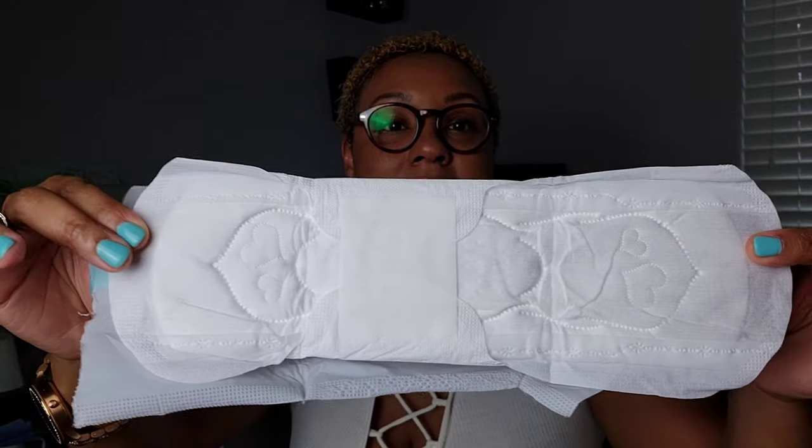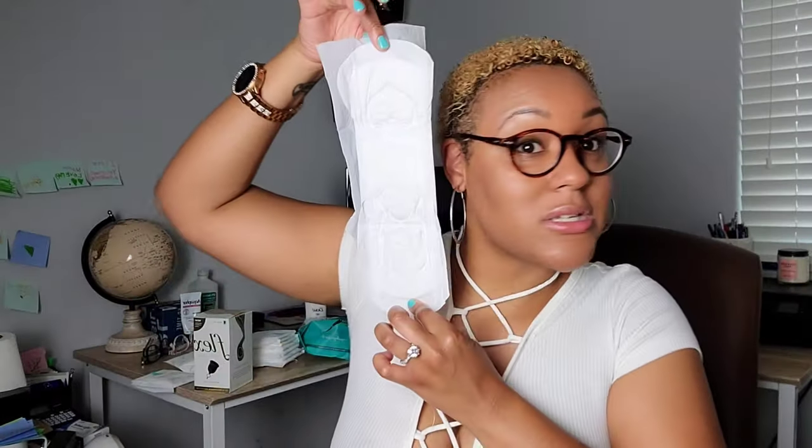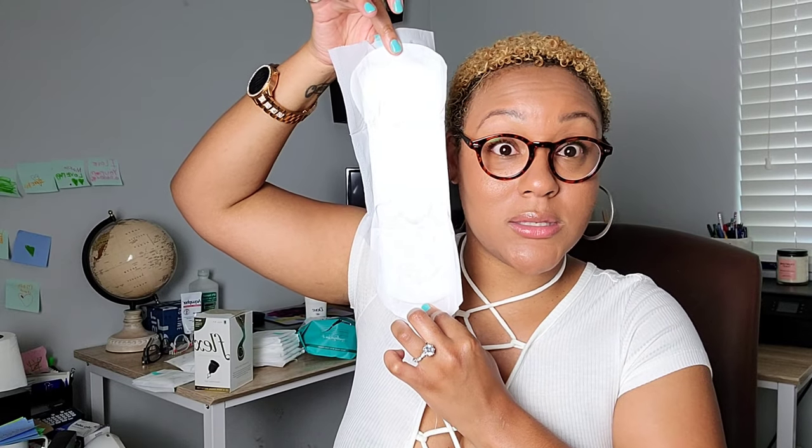So let me tell you something. I went on ahead, I opened this up, and I got myself together. I'm going to let you see how long it is, because I stay with Always, because I like full coverage. Oh my gosh, why is this so hard to get open? Okay, I got it open. That didn't happen to me the first time. Anyway, it's a pretty decent size. I stick with Always though, because I feel like they give me full coverage. Like, this is my face, this is the size, so this is pretty good coverage, right?